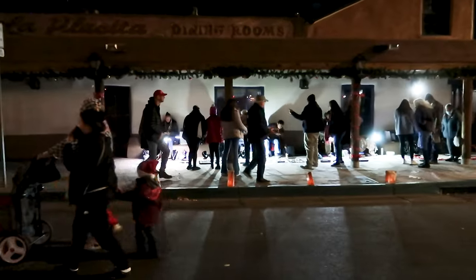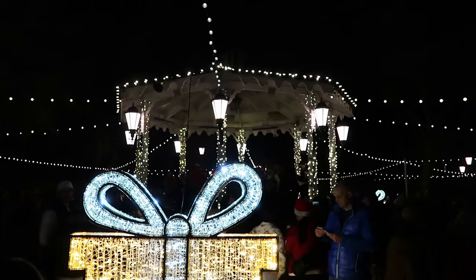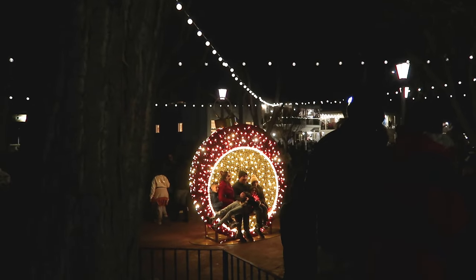During the daytime here at the plaza, the Native American jewelers usually have their jewelry on display along the sidewalk of the plaza. That's pretty common. And there are many light displays for your photography delight, for your selfies. There's plenty of little lit up decorations for some nice photographs.